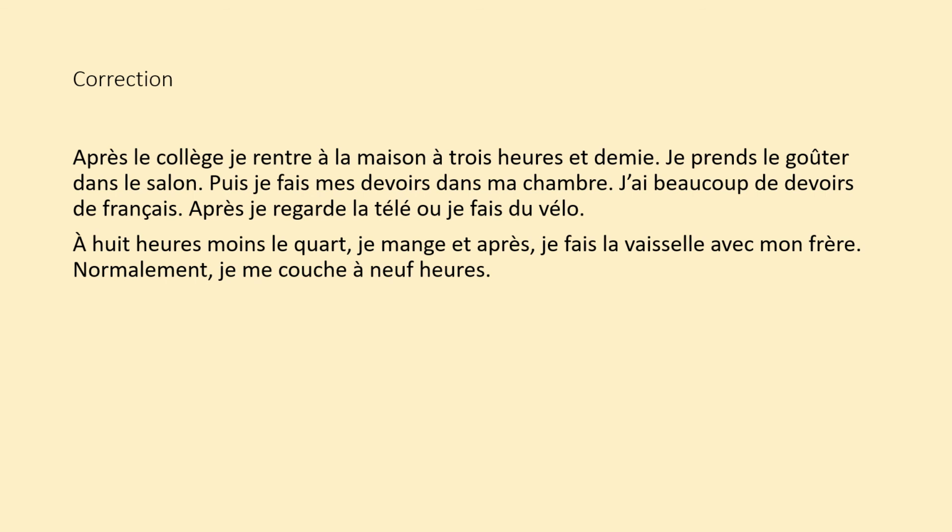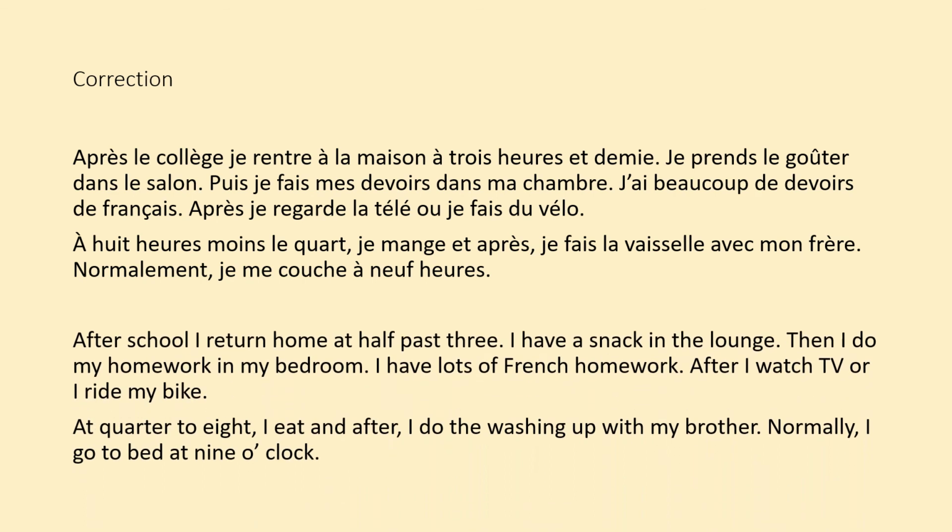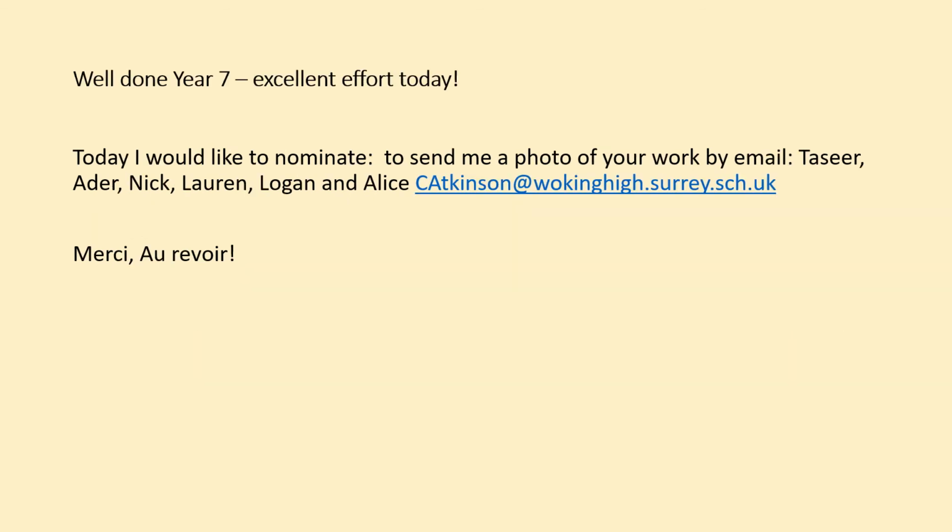Well done if you've got lots of that correct. And here's your English. So just pause to check you've correctly translated it as well. Well done, Year 7. Fantastic work today.